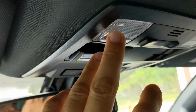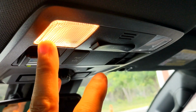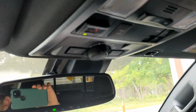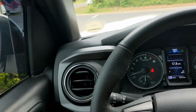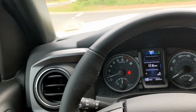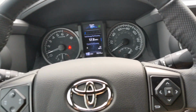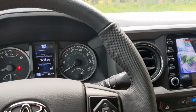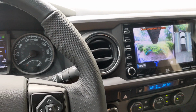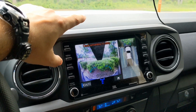Interior lights are still halogen bulbs, yellow lights. No LEDs, no nothing. So that's still a downer. But yeah, for the most part, that's about it. Nothing really major has changed. The exception, like I said, is the 360-degree view camera. I believe that's the biggest addition, as well as Android Auto and Apple CarPlay.